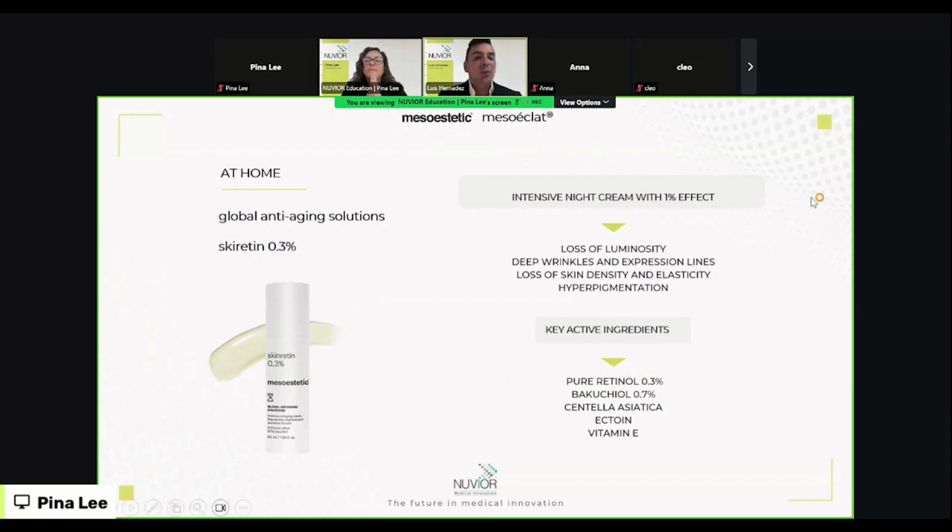Last but not least, we have our global anti-aging solution, Skin Retin 0.3%. But do not let the numbers fool you. It is actually a 1% retinol. We have 0.3 retinol, but we also have bakuchiol, which is our plant-based retinol at 0.7. We also have Centella asiatica that is going to help calm the skin so you don't present that heavy irritation and redness that you would with a regular retinol. It will help with loss of luminosity, deep wrinkles and expression lines. It will help with the loss of skin density and elasticity, and it will help with hyperpigmentation as well.